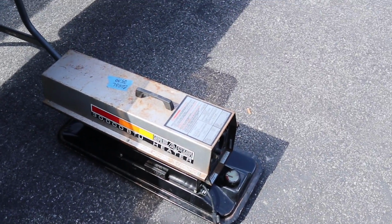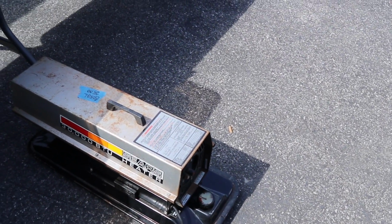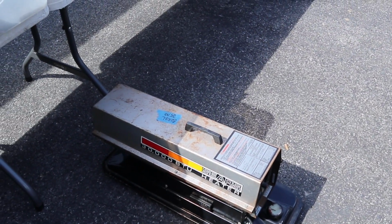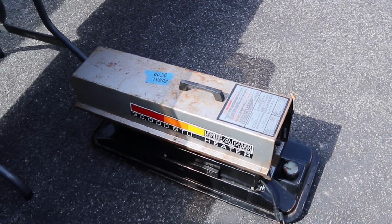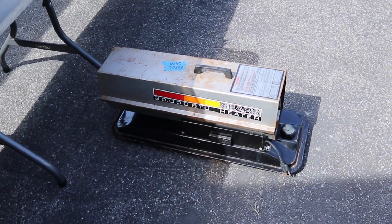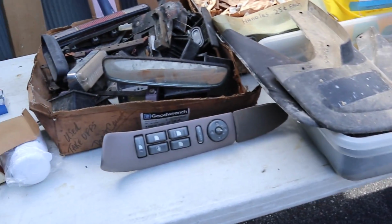$25. I would assume it would be kerosene. Your number one fuel oil or kerosene. Yeah, that makes sense. You know, $25 I'm sure is a good deal on that. You can tell it's 1970s because of those colors on the side, but it probably hasn't been used much, and Sears did make good stuff in the tool department. And then there's a bunch of car parts.